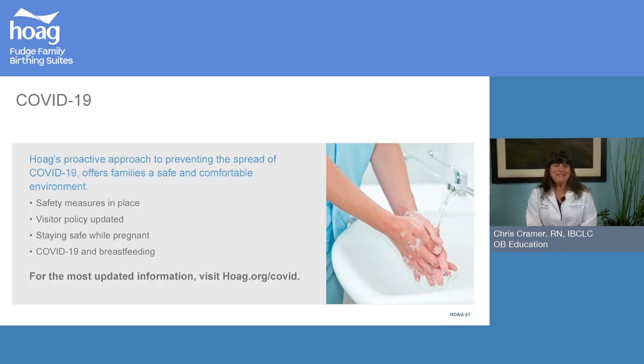COVID-19, here we are, and we have definite safety measures. I would look them up because, as we talked about earlier, they definitely are changing. hoag.org/COVID will give you the most recent updates as far as visitors or anything that we are doing. So just know that we're here to keep you safe. We do follow CDC guidelines with that, but the policy for visitors might be updated.